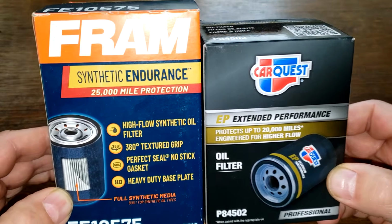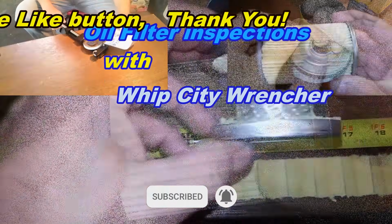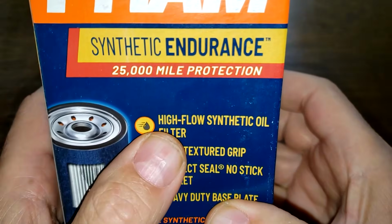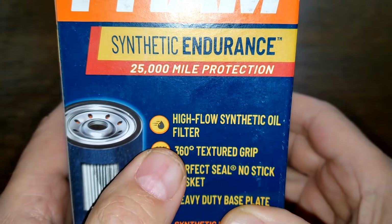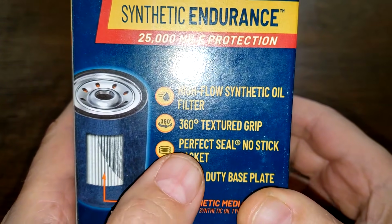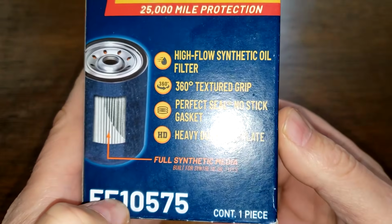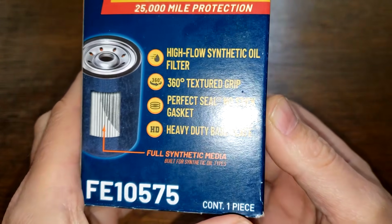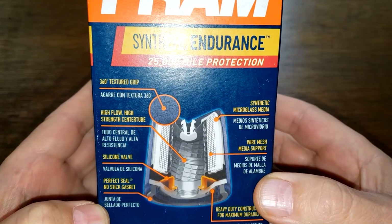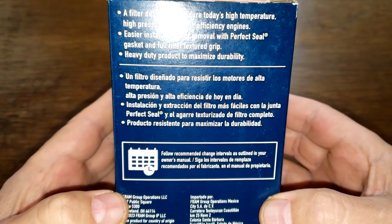So let's get started. Okay, let's look at the Fram Endurance, and we'll start with the box. It's rated for 25,000 miles, high flow synthetic oil filter. And I'm not going to read all this stuff, but perfect seal, no stick gasket, heavy duty base plate. Okay, full synthetic media. And you can freeze this picture because I'm not going to read all that. And also you can freeze this too if you want.